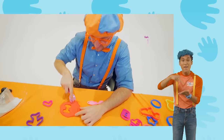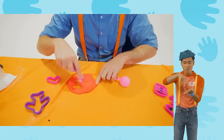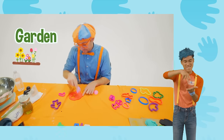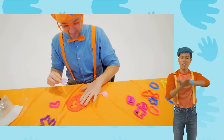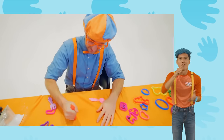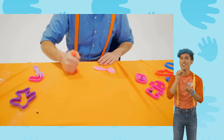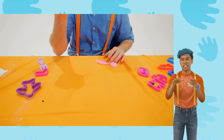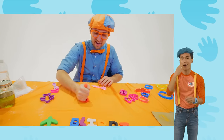And see, look at this. See, you can use the fork and yeah, act like you're in the garden. Yep, gotta make the soil nice and soft so then you can plant some plants. Wow. But I am definitely making a mess with all these small pieces, so look at this. This is a cool trick that I learned. See, you can actually pick up a lot of the pieces by smashing it. Yeah, it's kind of fun, huh?